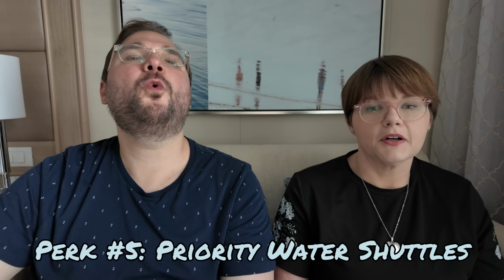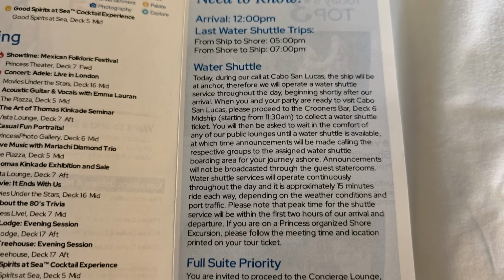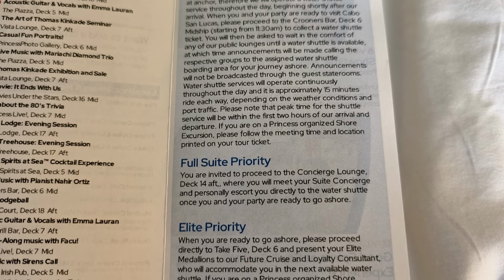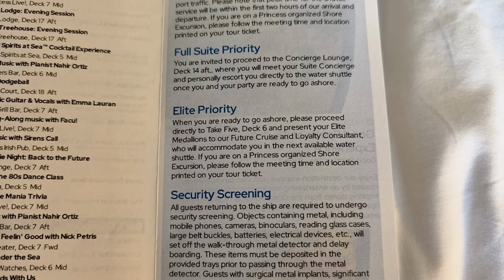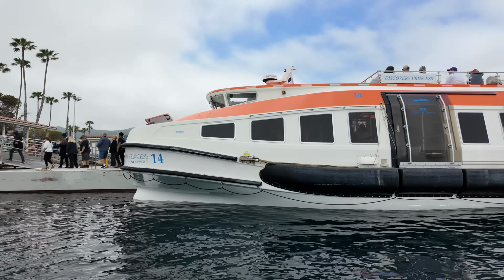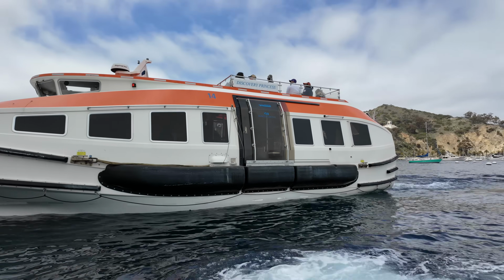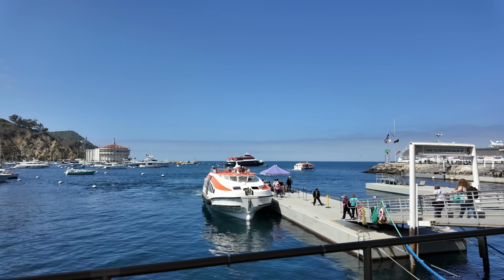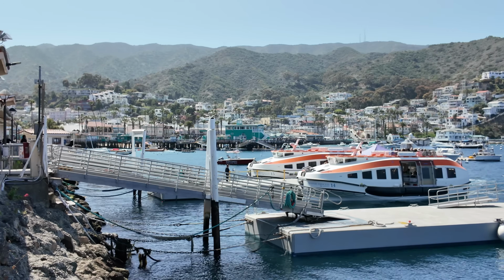Next, you actually get priority ship-to-shore water shuttle embarkation. So this is really nice if you have a water shuttle port. For instance, we are going to Catalina and you have to take a water shuttle from your boat to the actual port that you're going to. And elite members actually get told a certain place to meet and there's a lounge and you get first choice off of the ship. Being able to get to shore in an easier manner than the big cluster of people all trying to get water shuttle tickets. Yeah. That's actually pretty great.